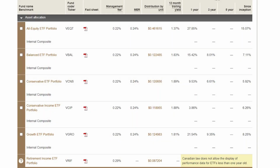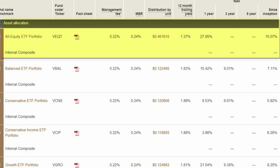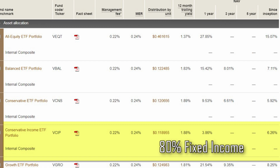Let's take a look at their performance. The ETFs have an average annual return since inception between 6 to 15%. The higher the equity exposure, the higher the potential return. Take a look at VEQT in particular. This has the highest return since inception because this is a 100% equity portfolio. VCIP, on the other hand, has a lower return because it's 80% fixed income or bonds.